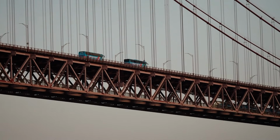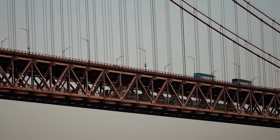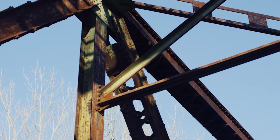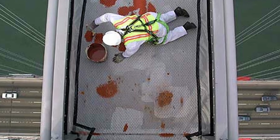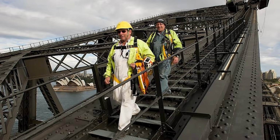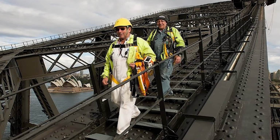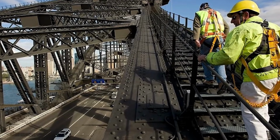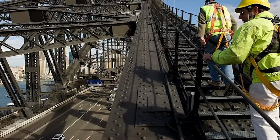But the environmental risks aren't the only concern. There's also the structural risk. Bridges are constantly under stress from traffic, weather, and their own weight. Steel beams can bend, cables can fray, bolts can loosen. And bridge painters are often the first ones to notice these problems because they're up there inspecting every inch of the structure. They're not just painters, they're also unofficial inspectors. They're trained to recognize signs of structural damage, corrosion, and wear. And when they spot something wrong, they report it immediately. Because a small crack today can become a catastrophic failure tomorrow.